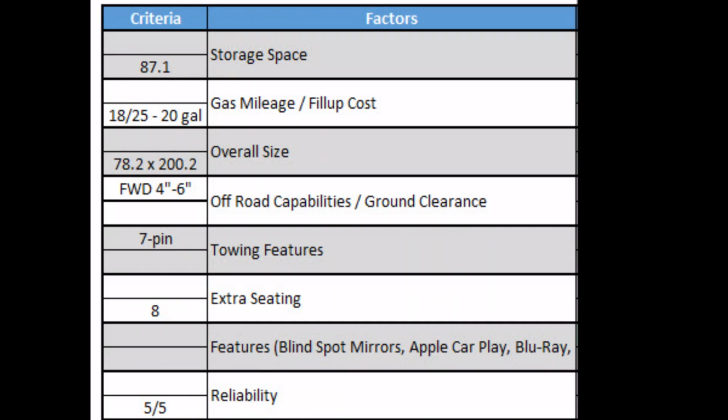Having high ground clearance was important to us to get to certain rock climbing areas as well as some boondocking locations. Of course, we needed towing features, but those can vary from vehicle to vehicle. We wanted to be able to seat more people than just our 4 if possible. In our current vehicle, we could seat up to 8. Also, some blind spot and safety features and Apple CarPlay and other things were important to us. And finally, given how much we're going to be away from home with this vehicle, reliability was a must.